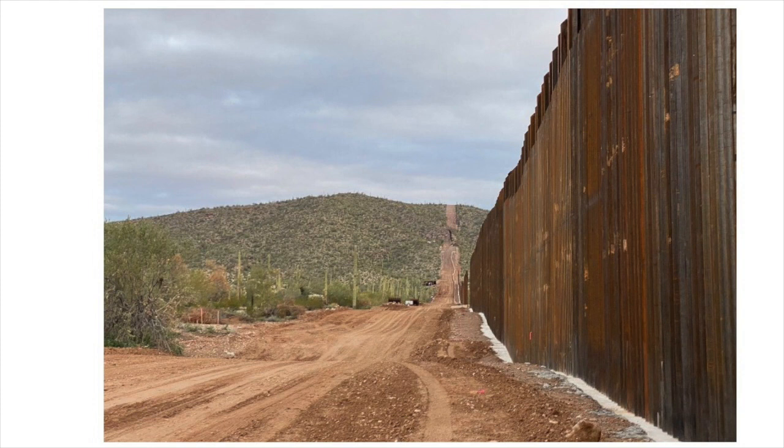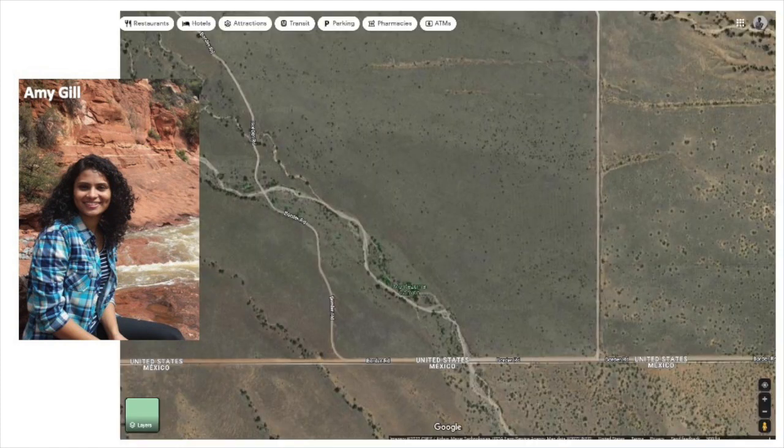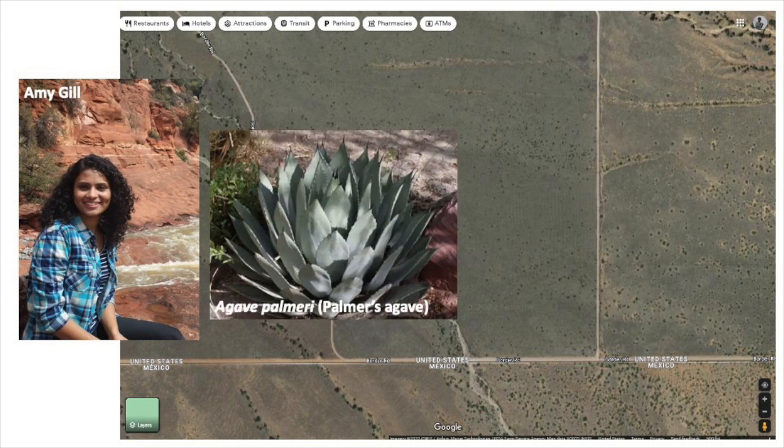And usually we actually don't do restoration right here because you have to do this thing called the view shed. So people have to be able to see right next to the border wall, but there's just lots of degradation that goes on with the installation of the border wall fences. So one of my master's students, Amy Gill, was interested in this, and we were working in a park where an area of the border wall was installed, and about 4,000 agave palmeris were destroyed in the installation.